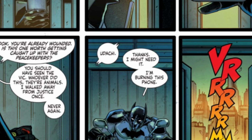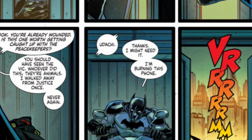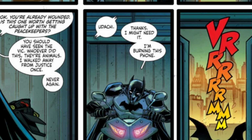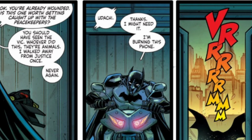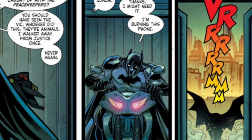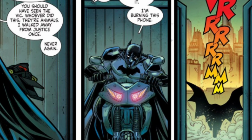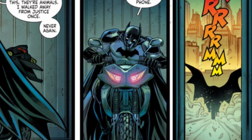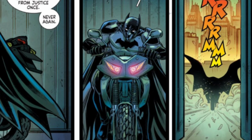But anyway, he gets a location on his little cell phone. Boom, he throws it down. He gets up out of here, and he's gonna go get these Vicks. So he takes off. And here we cut to the next scene, and we find a little bit about how the magistrate interacts with the local GCPD.